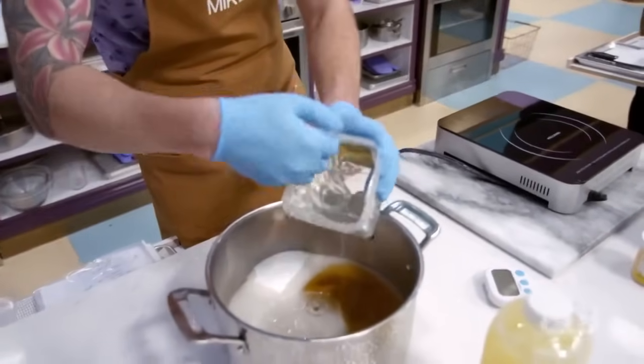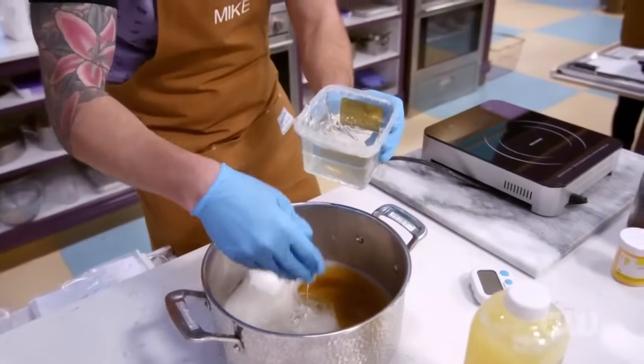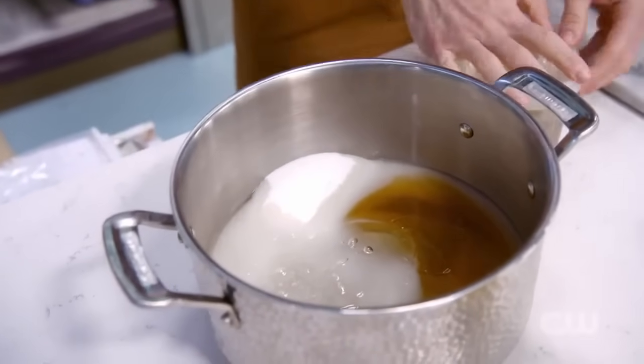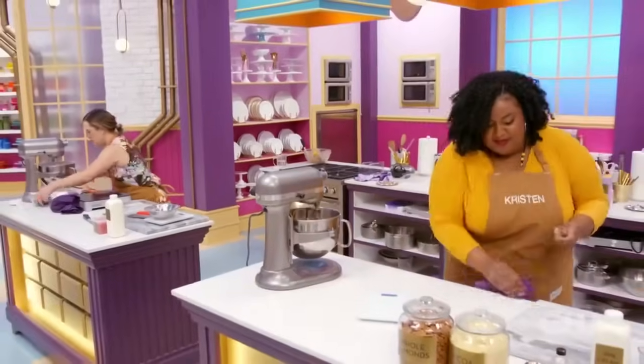All right. So the first thing that I want to get done is the nougat because it needs some time to rest. So we start out with a mixture of sugar, water, glucose. That's going to form the sticky part of the nougat. And then I'm getting my egg whites going. Whip it good.